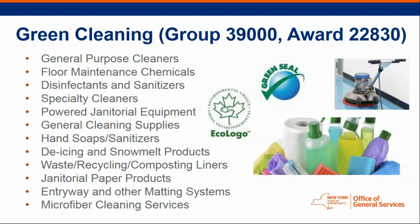And the best feature of this award is that it's 100% green. So all of the products listed on it are green products, and there's no need for the purchaser to do any research. You can just use the contract and you know that you're buying a green product.